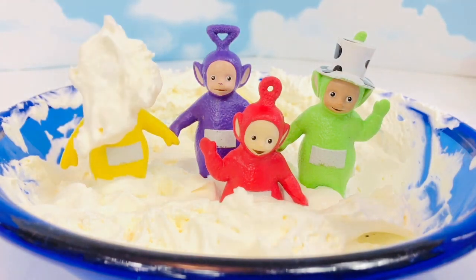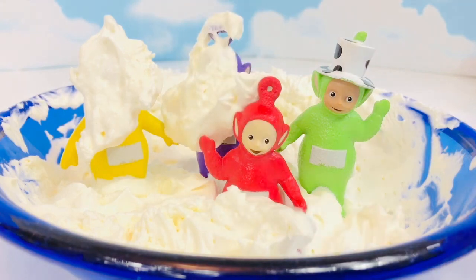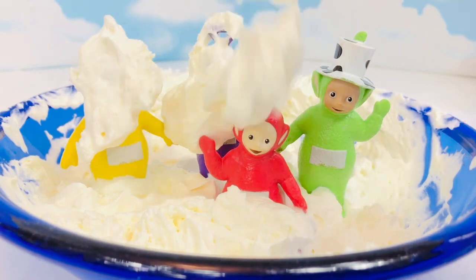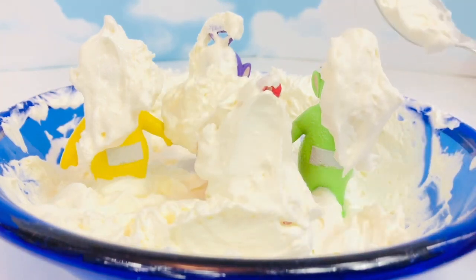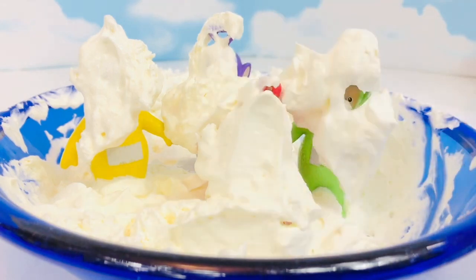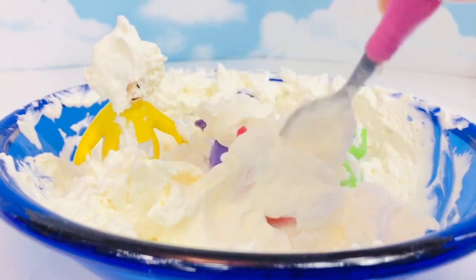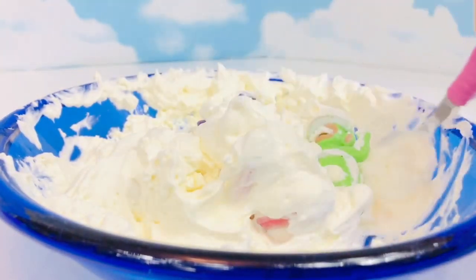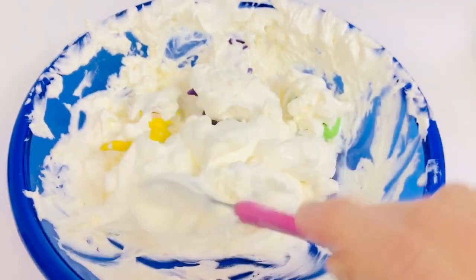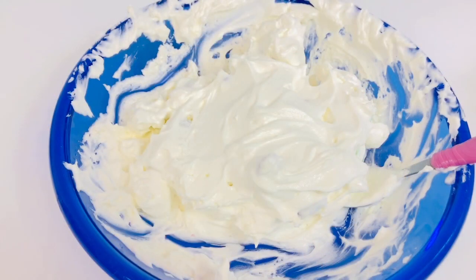Some on Lala's head. And another big scoop on Tinky Winky's head. Now Po, who's sitting down in the whipping cream. And Dipsy, who's wearing his hat. I think the Teletubbies are too tall to cover them in whipping cream. Let's lay them down. And then it's much easier to cover them all. The Teletubbies are hiding.